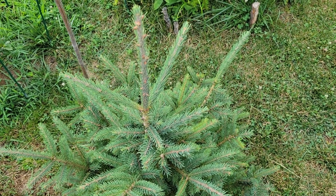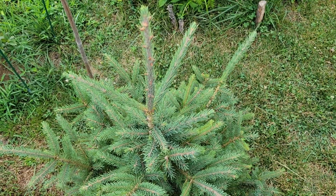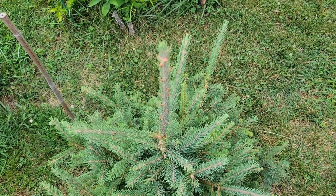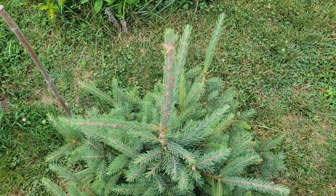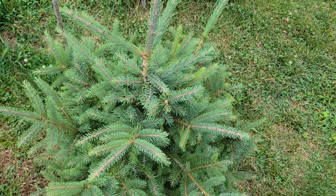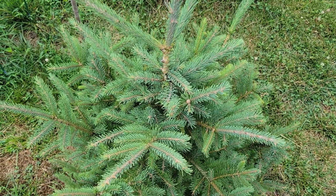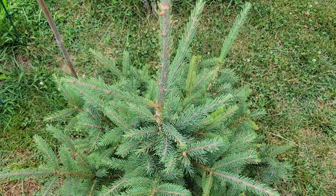Here's a list of spruce species that I recommend growing in the South and Tennessee in particular. And I'm going to rank these in order of easiest to obtain to hardest to obtain. So number 1 is the Black Hills spruce.